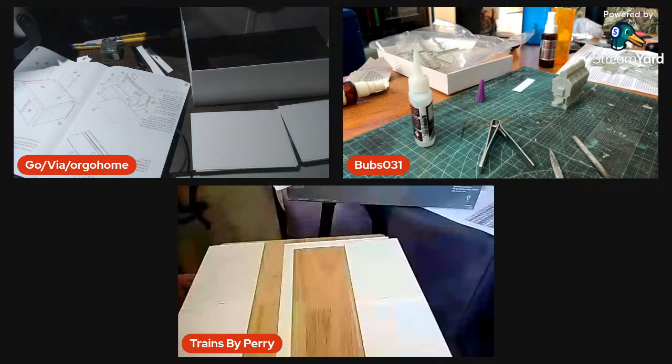Okay, so now I guess we just put the walls together, right?